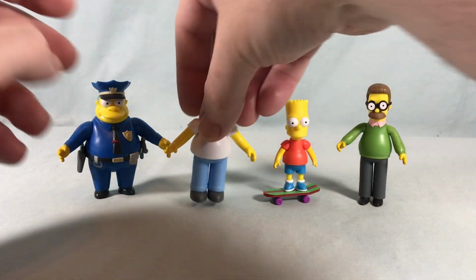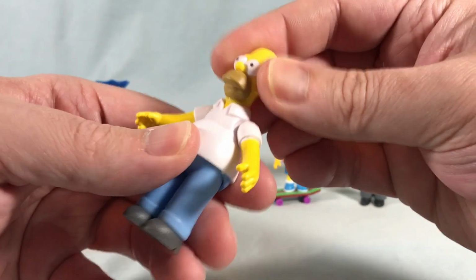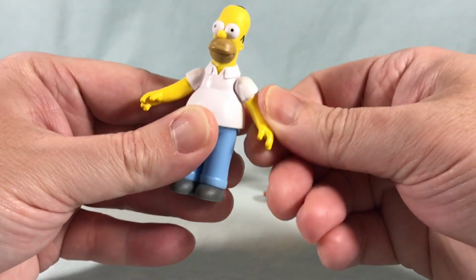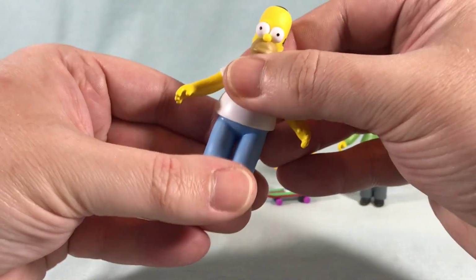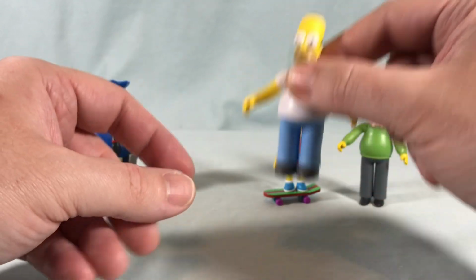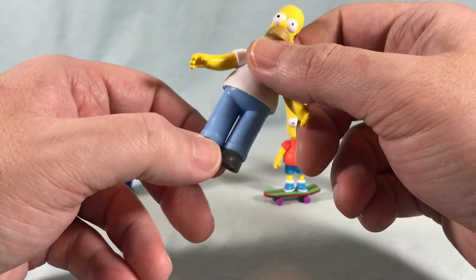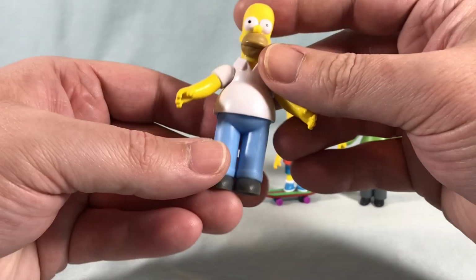Next up, we have Homer. Again, same exact articulation points. Head can swivel side to side. Got the hinge and the rotation in the arm. And then you have the bend there at the waist. They also have little holes in their feet, so I don't know if they're going to have spots on the play sets or anything like that where they could attach onto. Bart uses it to attach to his skateboard.